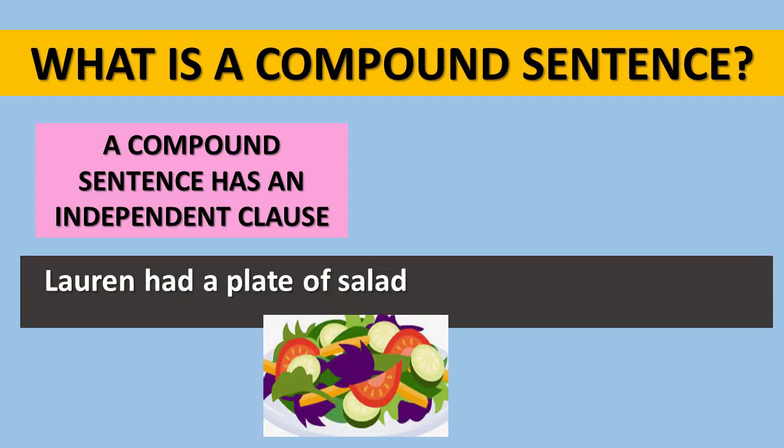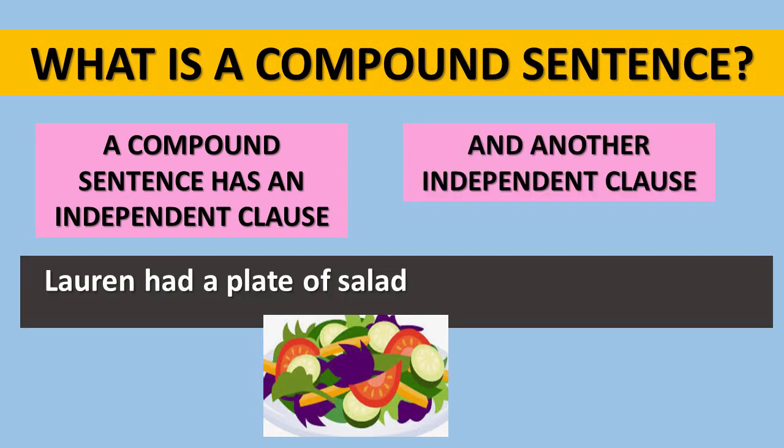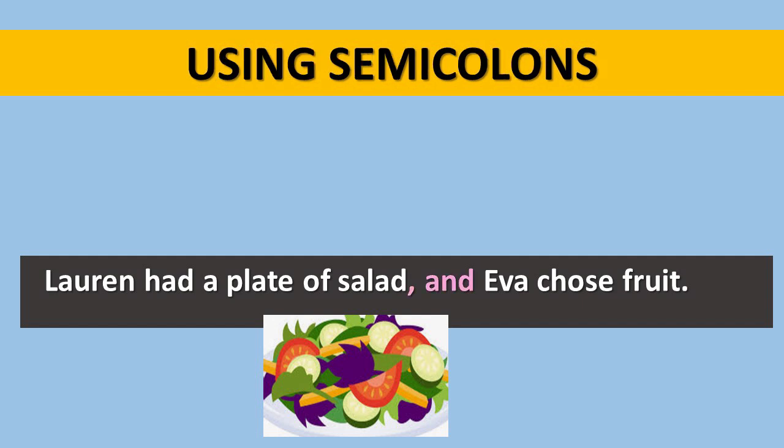Lauren had a plate of salad. And we then have another independent clause. And here's an example of that to finish this compound sentence. Lauren had a plate of salad and Eva chose fruit. Eva chose fruit is also an independent clause because on its own it makes sense. In the middle, what we have is something called a conjunction and we have a comma.